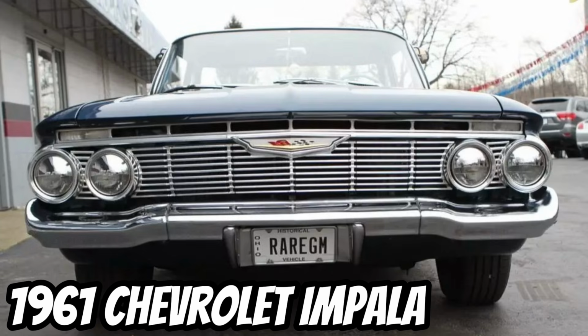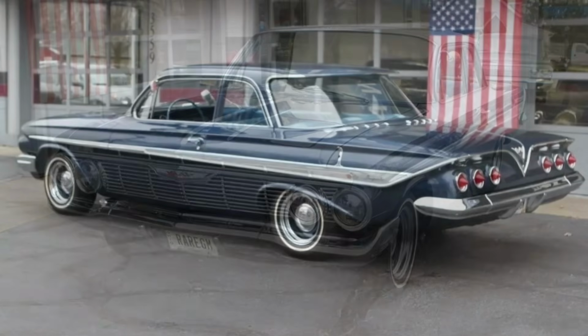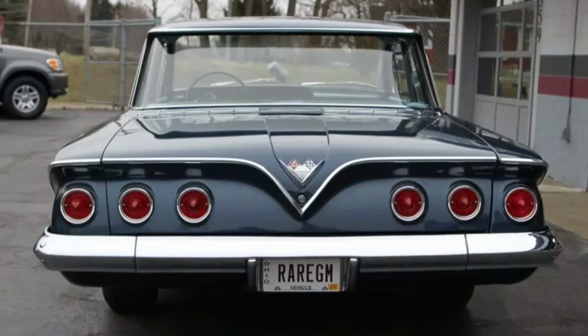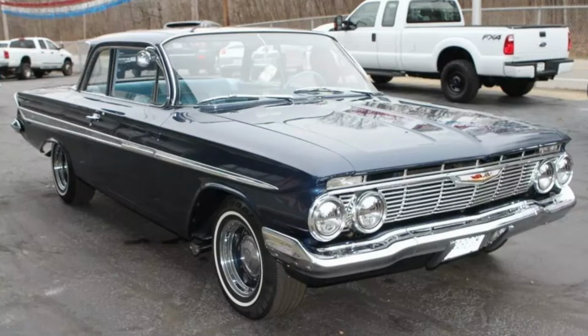Number 2. The 1961 Chevrolet Impala, priced at $4,200. This two-door car is a rare post-car model. It has been powered by a custom-built 348 engine with tri-power and a 409 crank, producing over 500 horsepower. Its standard transmission is a 4-speed manual with a heavy-duty clutch. The braking system uses 12-inch brakes on all wheels, while 14-inch wheels with deep dish and small hubcaps give it a solid appearance. The interior is newly done in factory blue and is very clean, both inside and out.